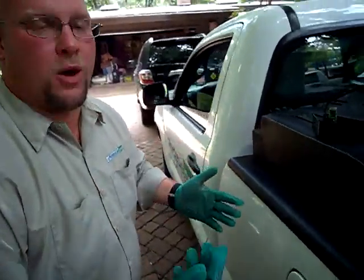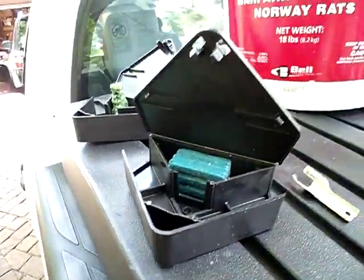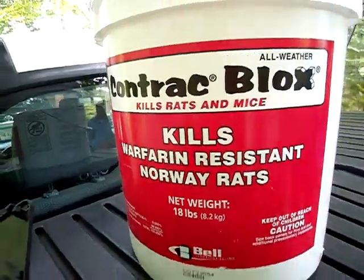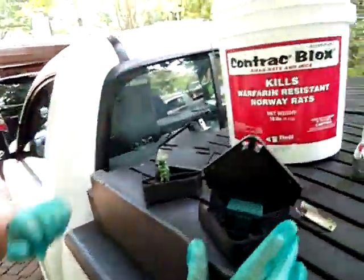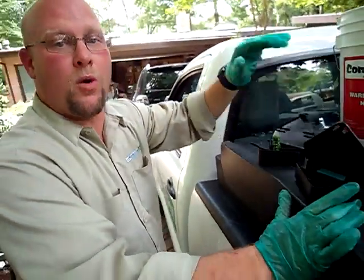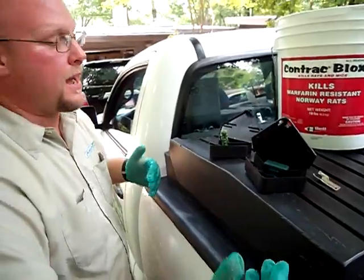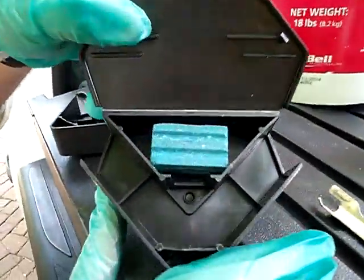When we were here 2 weeks ago, we set up 7 traps, 7 what are called rodent stations. This is a typical station that we do. We use a product called Contract Blocks. This is a restricted use pesticide. This isn't something you can buy at Home Depot or at the hardware store. You have to be a state certified applicator in order to buy it. So this is the product that we put in.